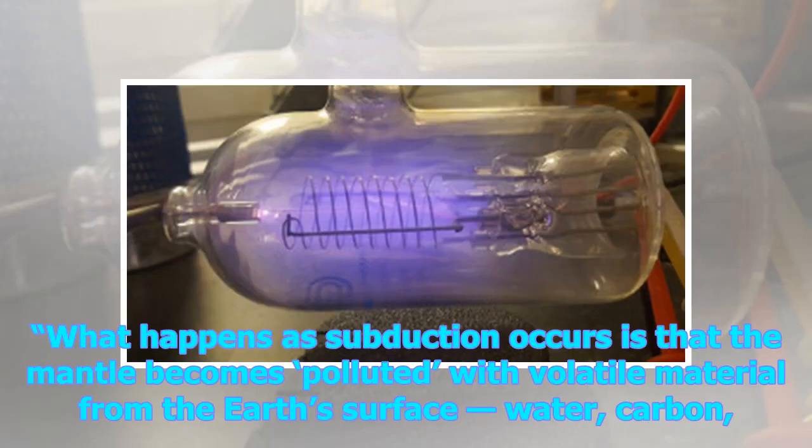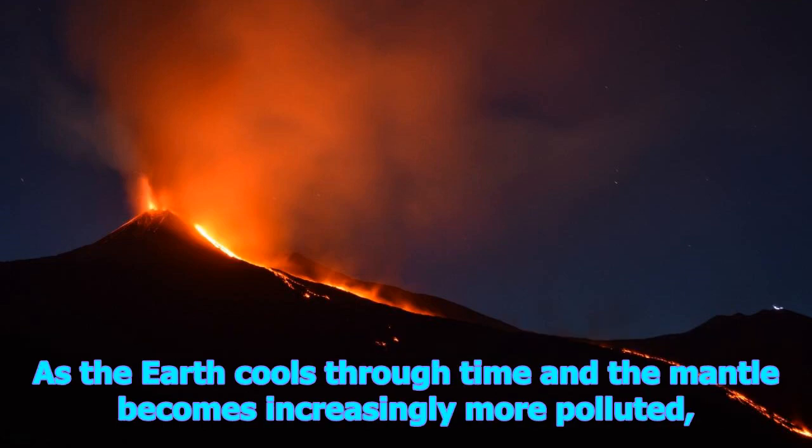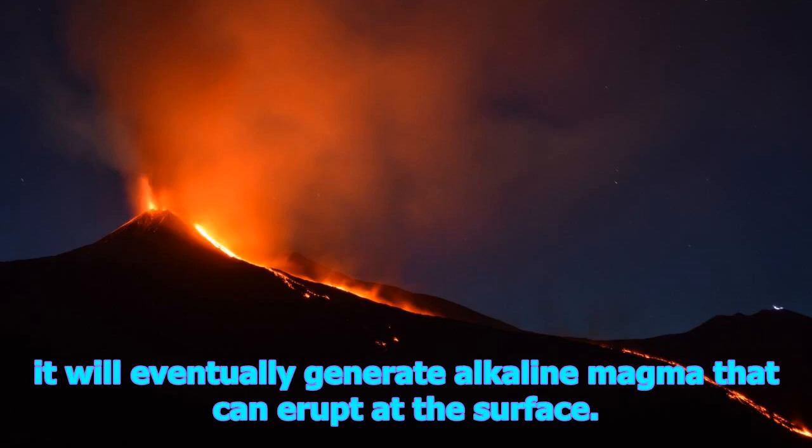What happens as subduction occurs is that the mantle becomes polluted with volatile material from the Earth's surface: water, carbon, sulfur. The changes leading up to this significant event are slow, occurring over hundreds of millions of years, and have major consequences. As the Earth cools through time and the mantle becomes increasingly more polluted, it will eventually generate alkaline magma that can erupt at the surface.